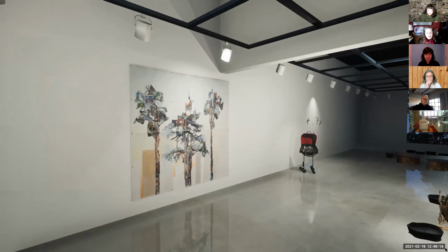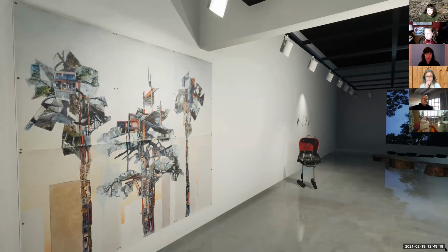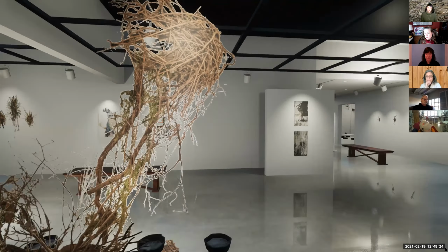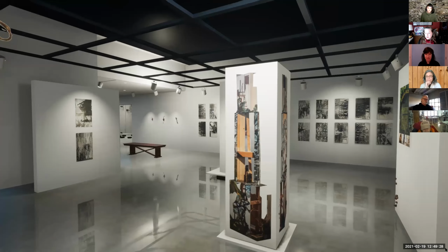So before we start with this piece, Jennifer, let's do a quick little look around of the space, just so people get a feel for the placement of things and how things look in that space.